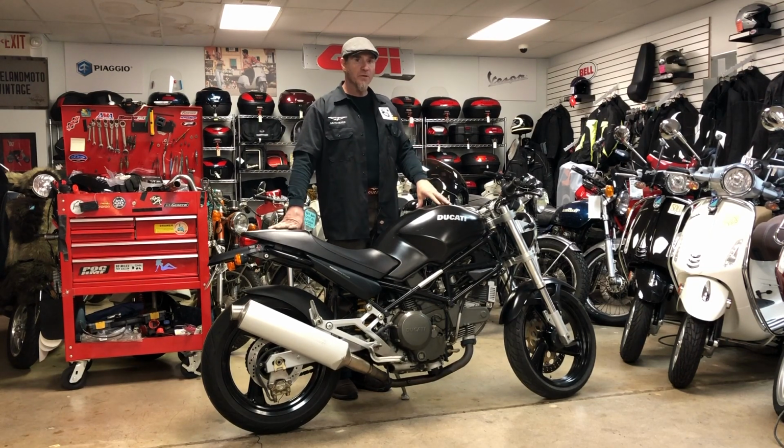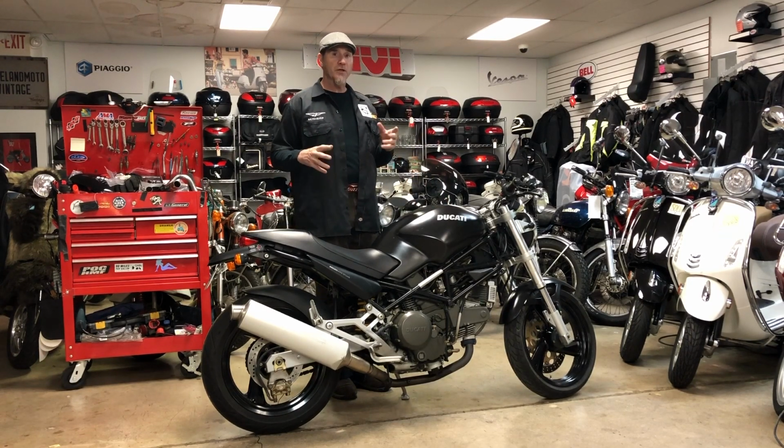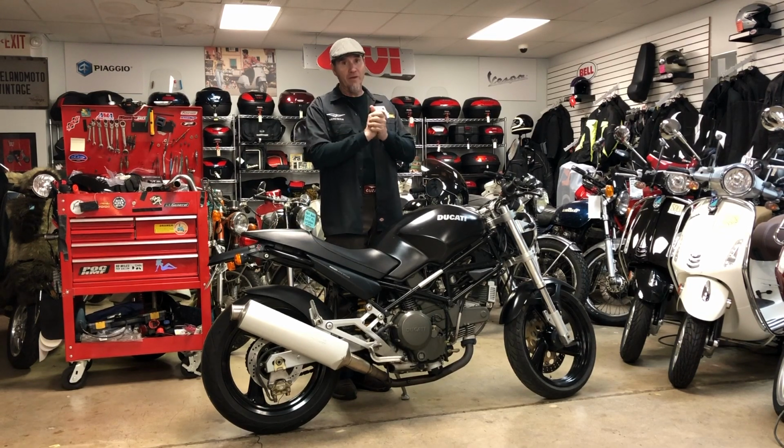Believe it or not, this motorcycle right here in front of us is celebrating its 25th birthday this year. The Ducati Monster has been around for 25 years. And that seems hard for a guy like me to believe because I remember when they came out and they were brand new. And I was like, oh, I didn't get one of those.